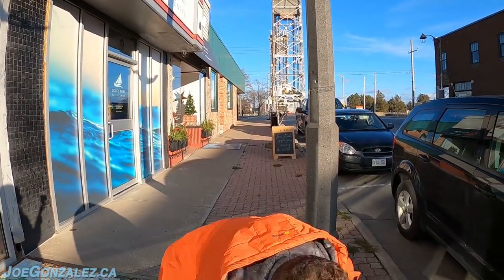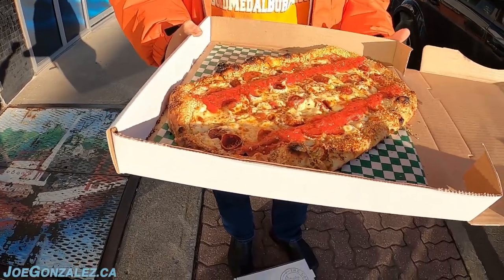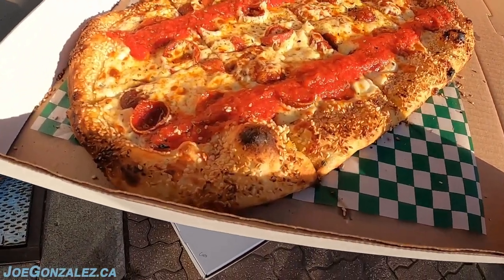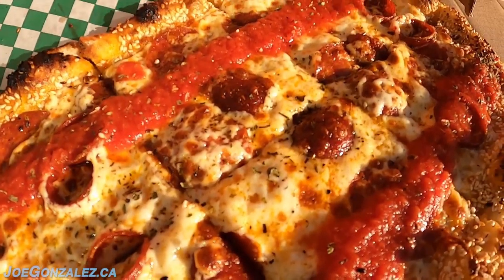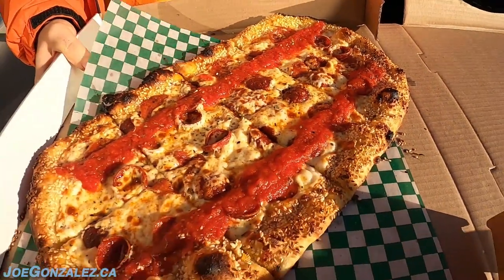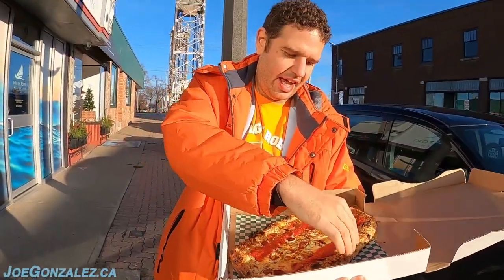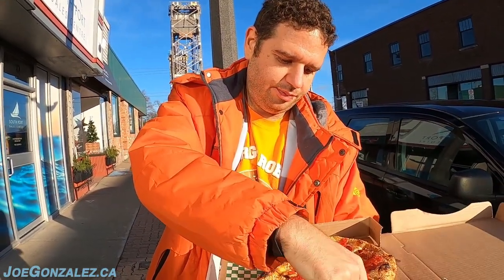Whoa. Pizza number three. The Roman. They got the sesame seed crust. They got the sauce on top. And they've got the cup and char pepperoni. It's a beautiful thing. This is heaven. Let's see. I'm going for one of these. Or should I go for a corner? We'll go corner cut.